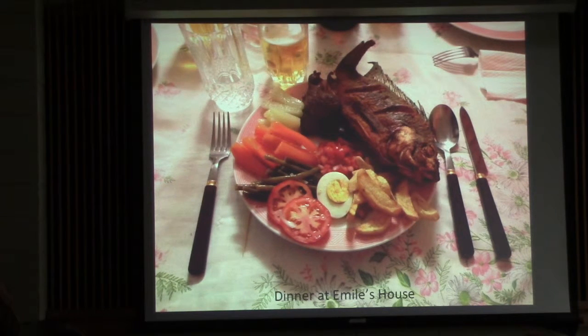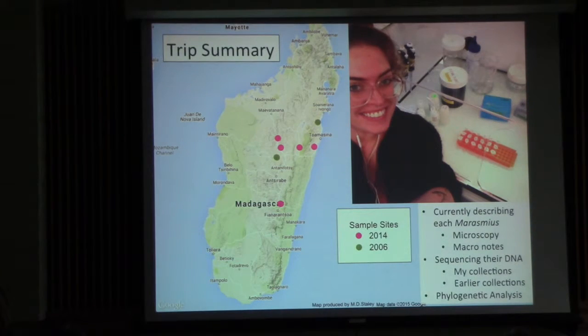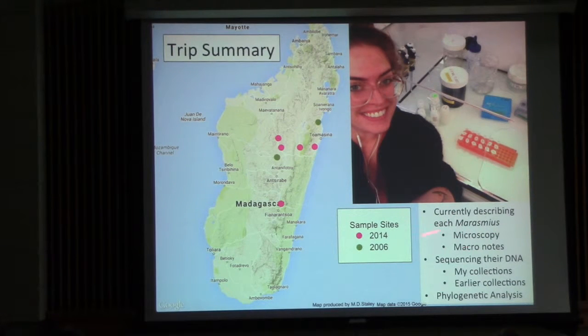And then we came back, and since then I have been working on describing each of the Marasmius collections that I had. I'm doing all the microscopy, using my macro notes, sequencing their DNA, my collections and some earlier collections from 2006, which were in these green locations here. Who did those? This is Antonin and Buyck? Buck? Bike. Everyone says it differently. Bike.